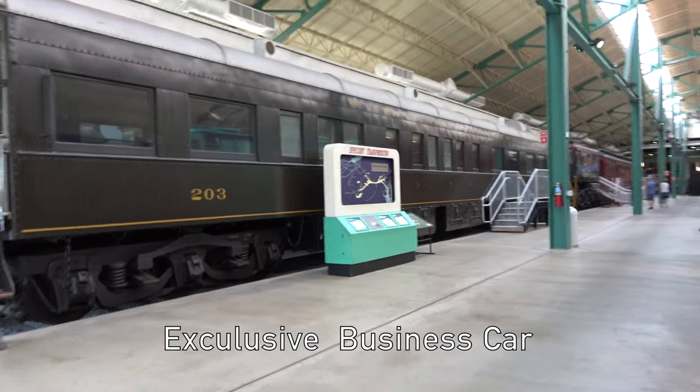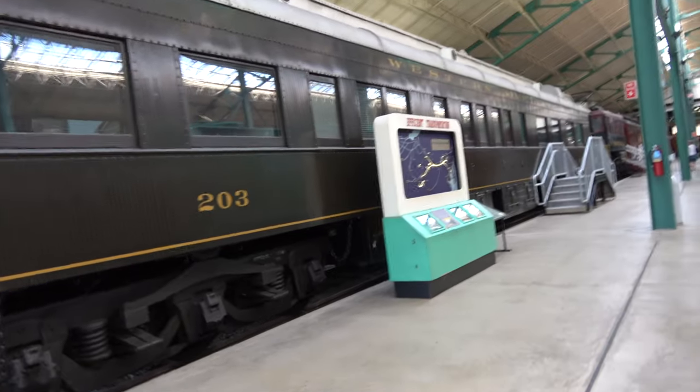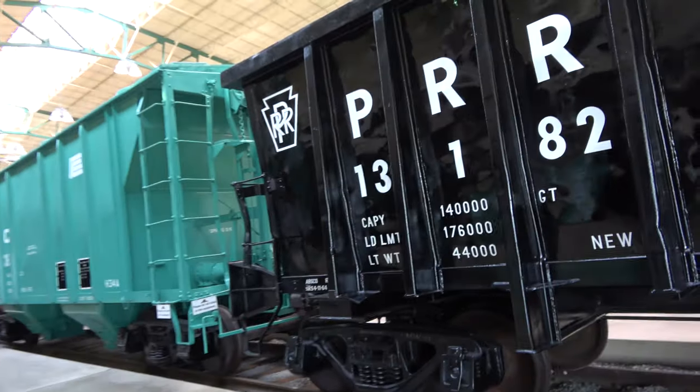This is an executive business car. This car was used by people like the Rockefellers or the owners of the railroad to travel along the rails to inspect what's going on and to get from place to place.